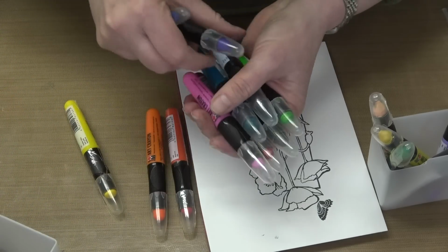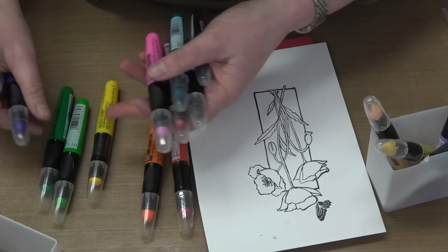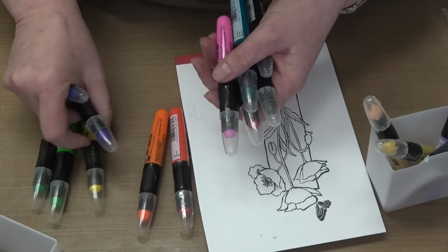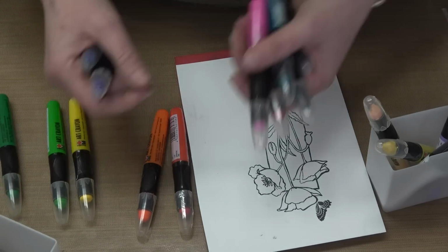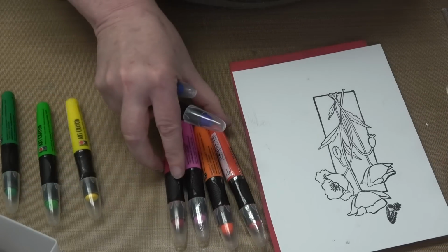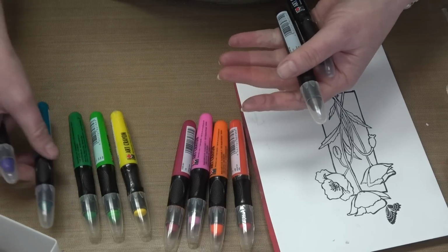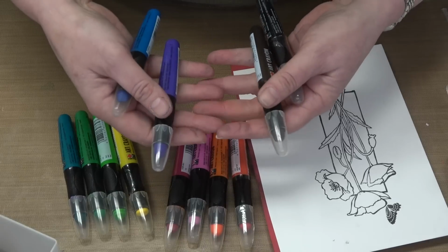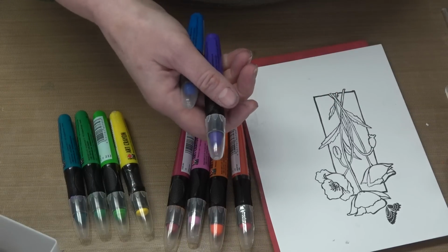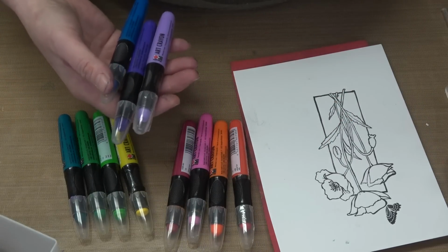I don't know if the yellows go with the greens. There's 4 different packs that make up... Maybe the pinks go here. I'm thinking that this is 1 set of 4, and maybe that's another set of 4. So there are 4 distinct sets of 4.